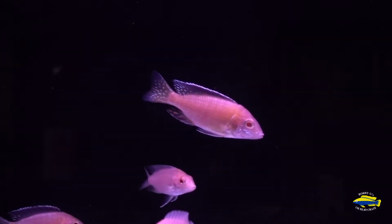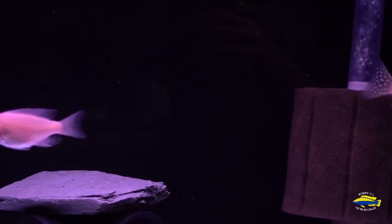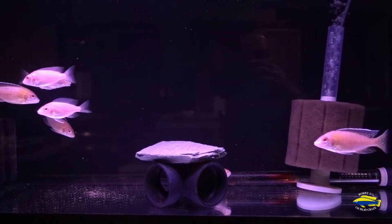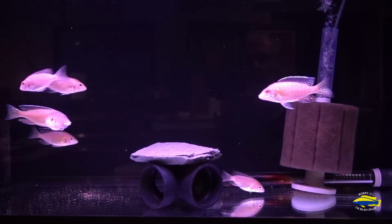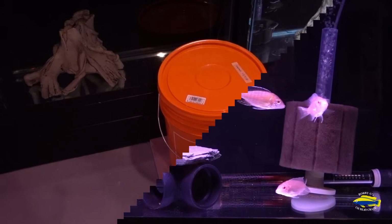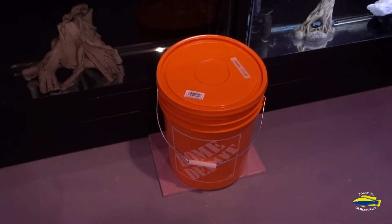Got the less dominant one, and he's showing some good promise too. Anyways, I'm pretty sure it's a female, but let's have a look down in her homeless pail, and we'll see how she's doing. So this is her homeless pail, and I've stopped feeding her.